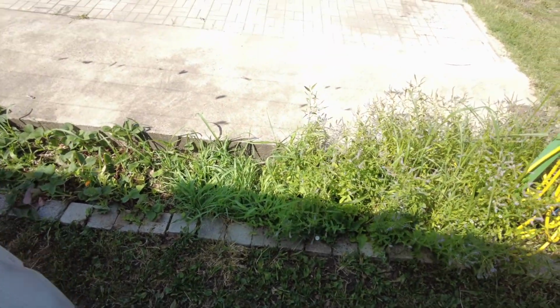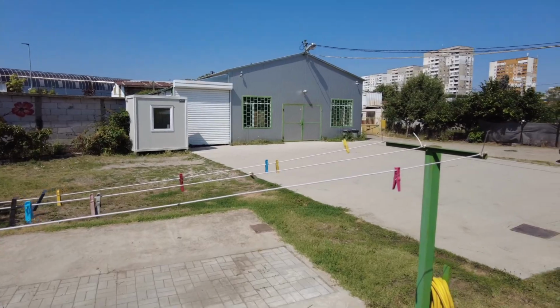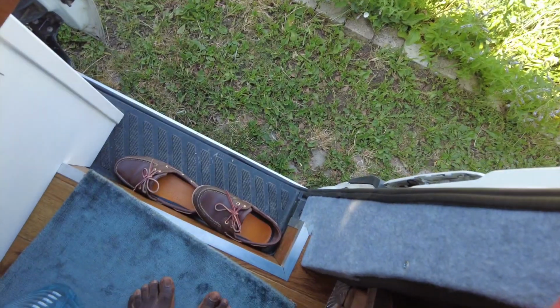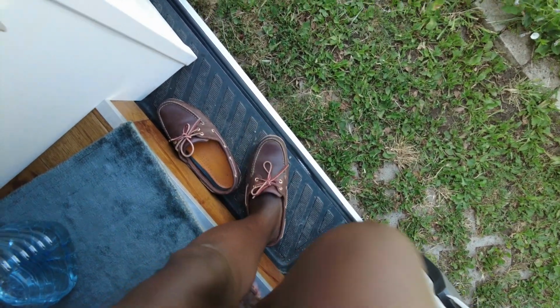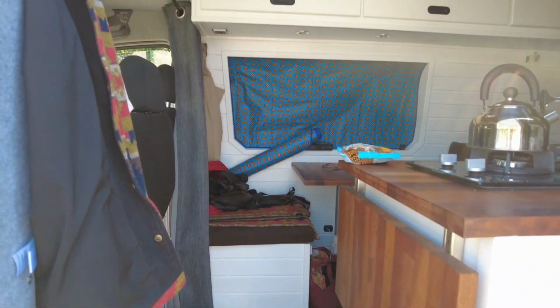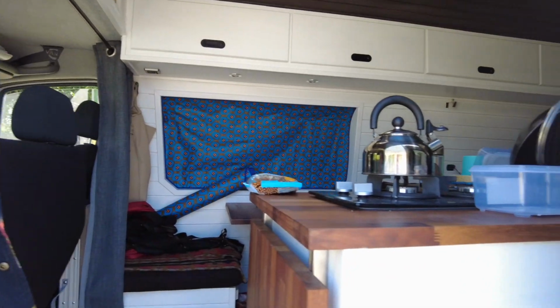Here we go. And this is the space. Well, first I have to get my shoes on. I wish I'd brought my Birkenstocks, but I forgot them in London, so I just have to make do with this till I get to perhaps Istanbul and buy some really good sandals. But here we are. So I'll just walk you around the van.